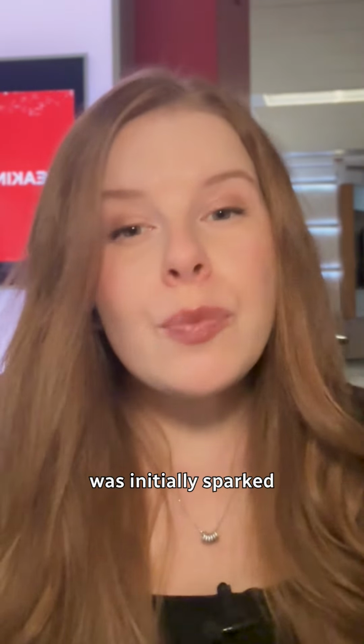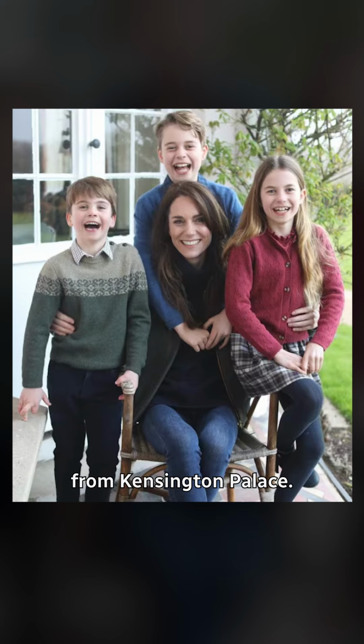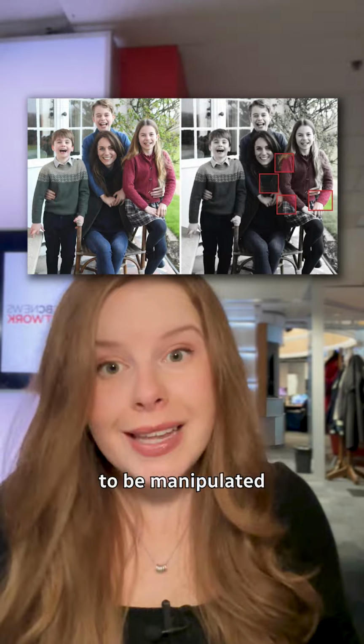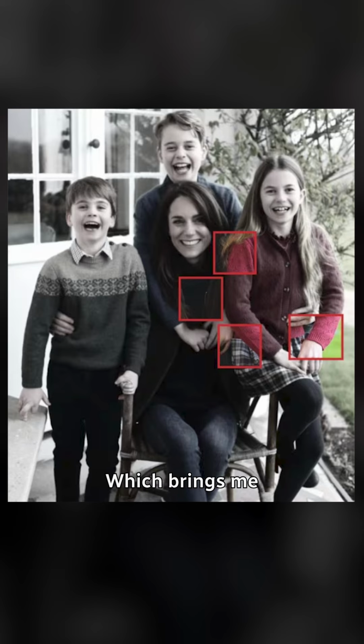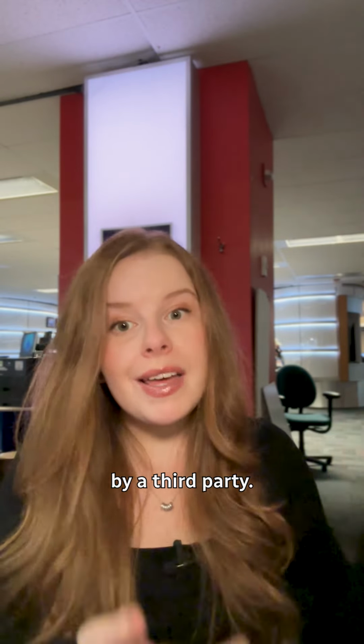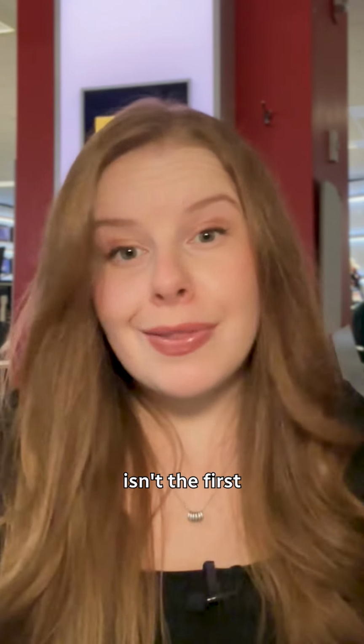But all that frenzy was initially sparked by this image from Kensington Palace. It was published by multiple outlets, but later found to be manipulated by the royal family. Which brings me to my next point, handout photos. These are images supplied to the media by a third party. Kensington Palace isn't the first to do this.